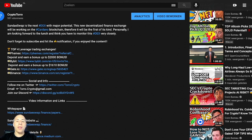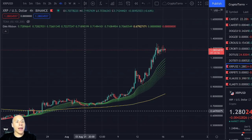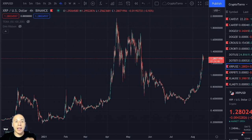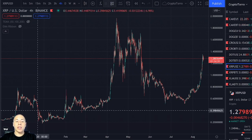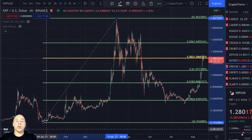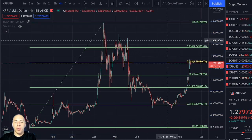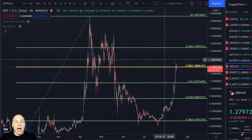So let's get started on the XRP compared to USD chart. What we are seeing over here, I already enabled the EMA ribbon, but I will be talking about that later on during this video. What I wanted to talk about is that I will be placing a Fibonacci to see where we are currently standing and what kind of potential XRP has for the upcoming weeks, and also the overall future for XRP. I will be drawing the Fibonacci retracement from swing low towards swing high, and it started at the 20th of December of 2020, previous to the run-up we saw during spring. And right now we are seeing this major run-up once again on the XRP price action.